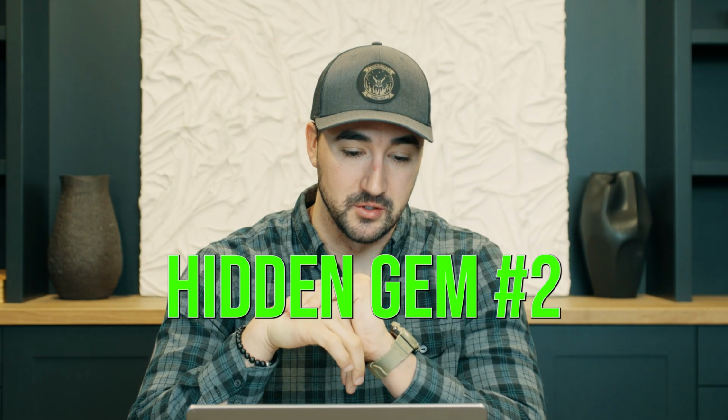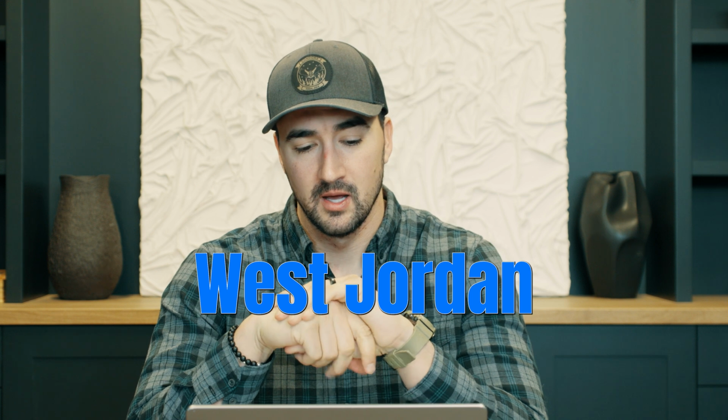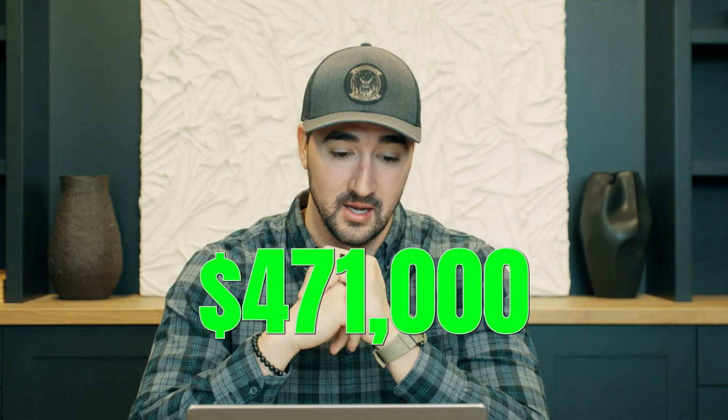Let's move on to hidden gem number 2, which is going to be West Jordan. So the median home value in West Jordan is $471,000 for the population of 116,000 people, significantly bigger than Stansbury Park. And you'll notice that it takes up a lot more land value as well. West Jordan is very spread out. Let's go ahead and take a look at it on the map.